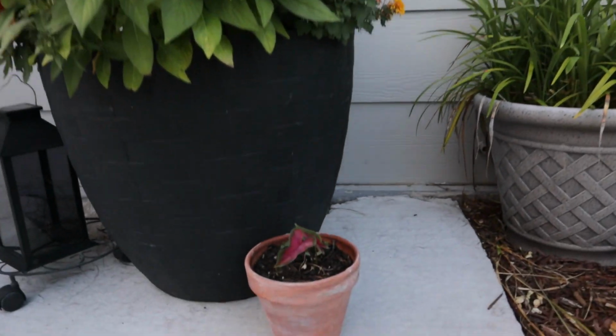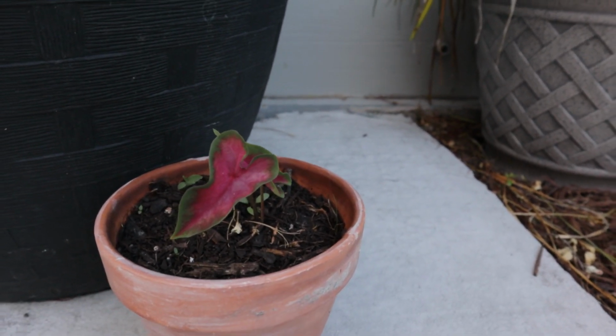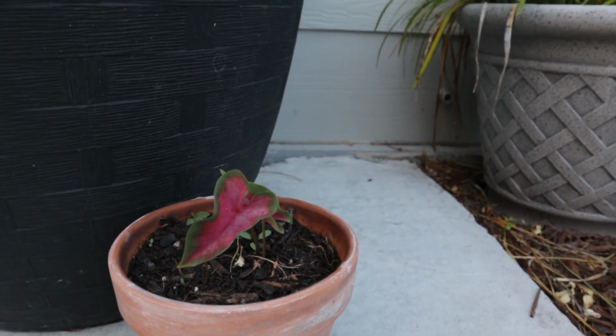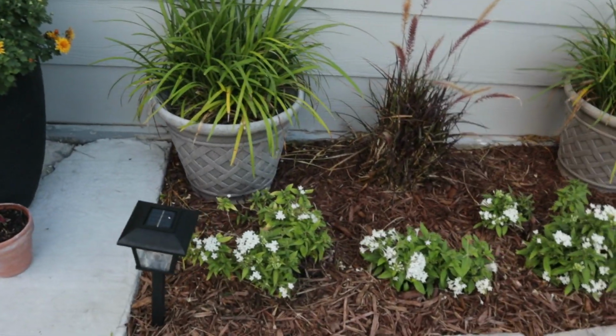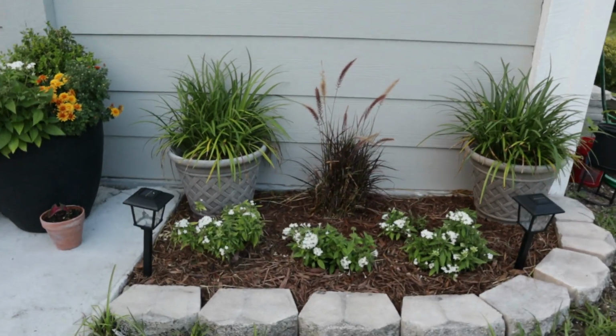I've got two more little caladiums down here in this pot that are just starting to come back for the summer. You know, these are bulbs, so they retreat into the ground when the cooler weather comes. And then this section here is new. I actually just put this in.